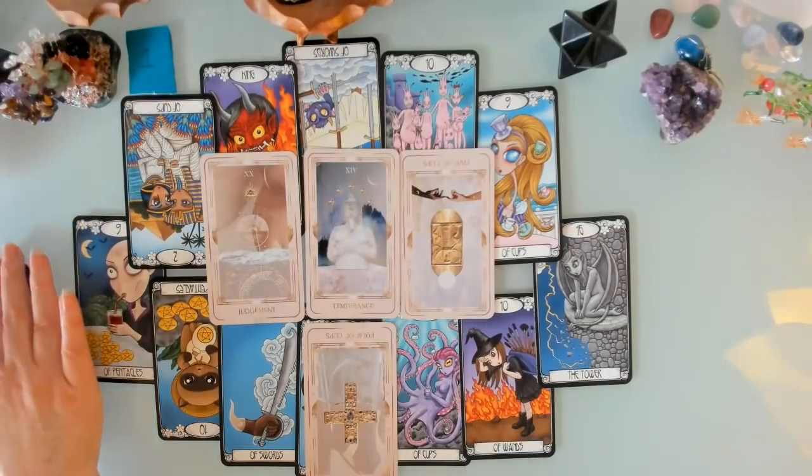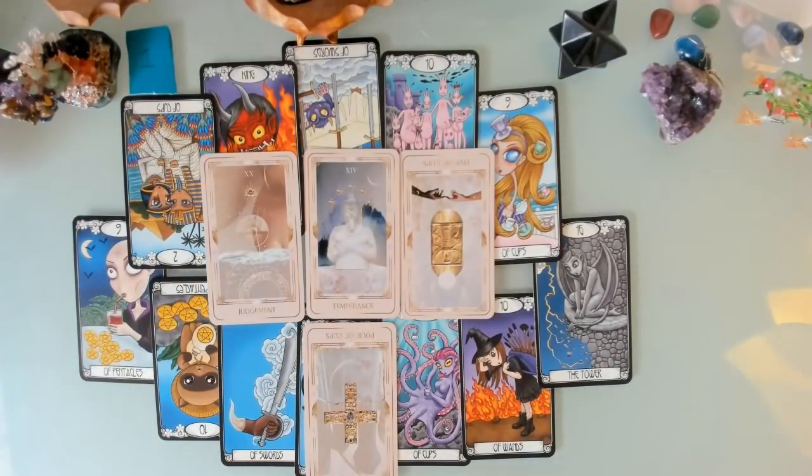Okay, so let's have a look at some of the other energy around you. So I thought I'd draw a couple of cards intuitively for this around astrology, just for some other astrology energy to see what else is permeating the year for you.